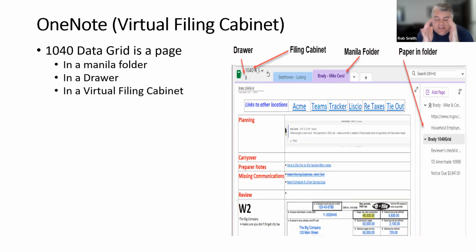What I really want you to use is OneNote. It's sitting in OneNote. You can also do Google. I've got a whole section on how you can do this in Google. But really, OneNote is nothing but a virtual filing cabinet. All I'm doing is going back to the 80s. What we're doing here virtually is what we used to do back in the 80s. We had a filing cabinet, which this right here is the filing cabinet.